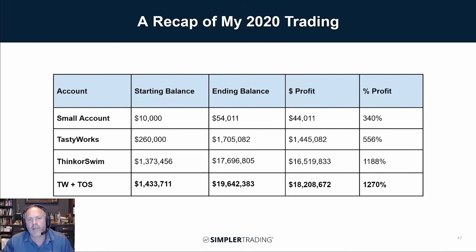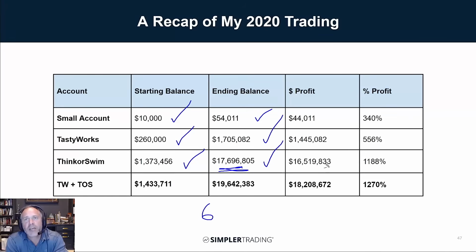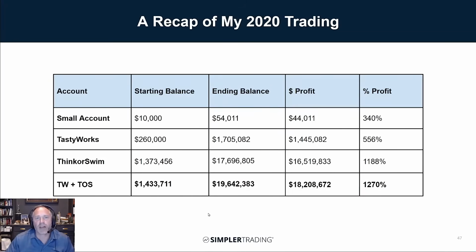And that's one of the things I wanted to look at. So first of all, this is my trading for 2020. In 2020, I had 3 accounts. I started off with $10,000 in one account, $260,000 in another account, and then almost $1.4 million. The ending balance: $54,000 here, $1.7 million, and then $17 million. So, of course, this is the account where I took the $6 million Tesla trades, and over the course of the year it ended up being a 1,200% return, right? Pretty awesome. That's the kind of stuff that I like.